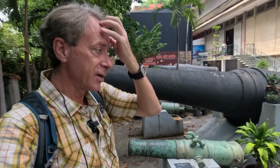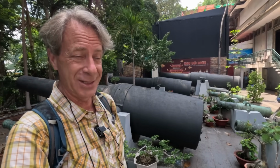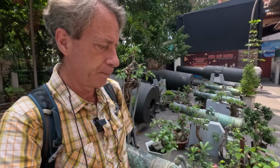Video and photography here is sort of interesting because there are signs everywhere saying no photography, you can't take pictures and you can't take video anywhere in the museum. When I came in, I spoke to the ticket seller and I asked him, is it okay to take pictures and shoot video? And he says, yeah, it's absolutely fine. But the signs say otherwise, that no cameras of any kind allowed. And there are security guards everywhere in every room.